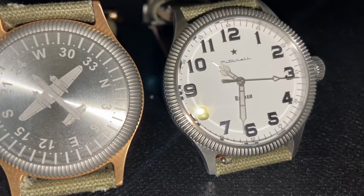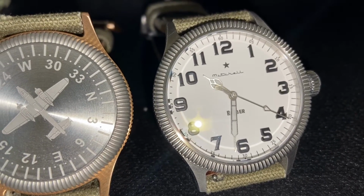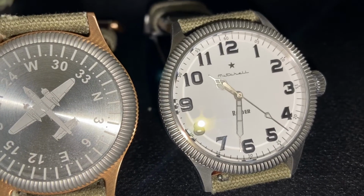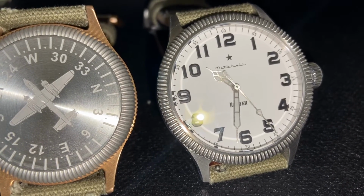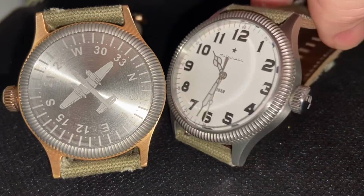We have these vintage style fonts, one for the Raider, one for Mitchell. The Mitchell logo we've been using for a while. The Raider is the same font we used for the Hercules. Okay, now let's look at the case.